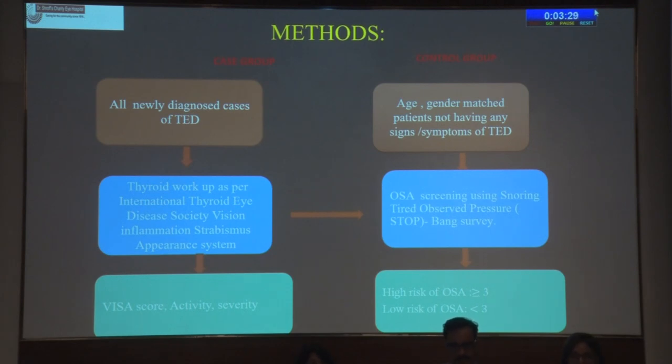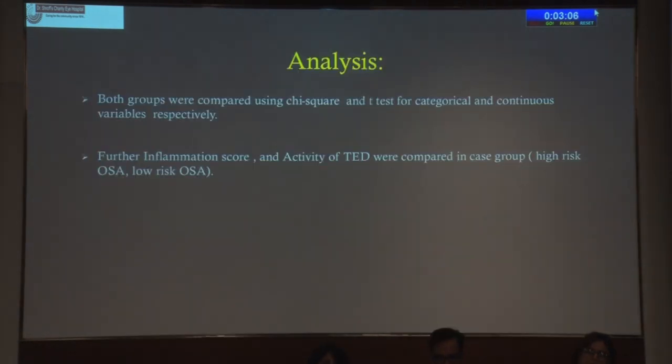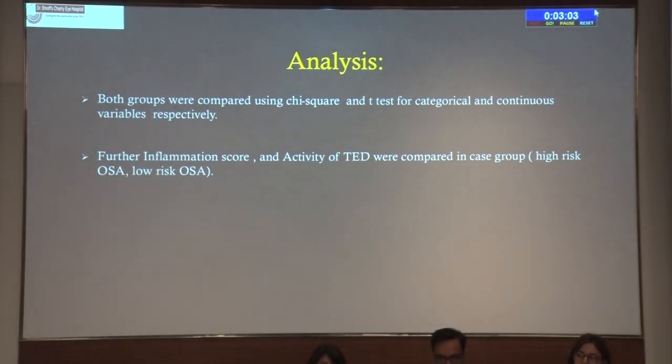In the thyroid eye disease patients, we did the complete thyroid eye workup according to the BIJA classification system, and in the control group, we did a normal ophthalmological examination. Both underwent OSA scoring using the STOP-BANG survey. High risk of OSA was considered when the score is greater than or equal to 3, and low risk when less than 3. For analysis of both groups, we used parametric and non-parametric tests: the chi-square test, t-test and Mann-Whitney test. Further, the inflammation score, activity and severity were compared within the case group.